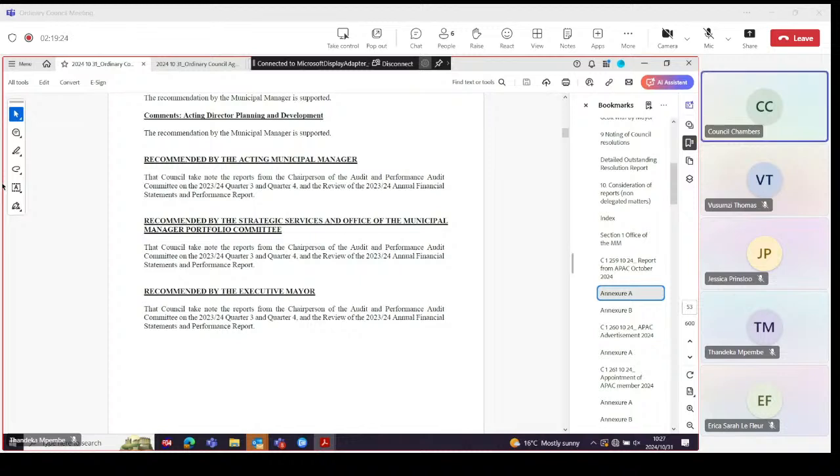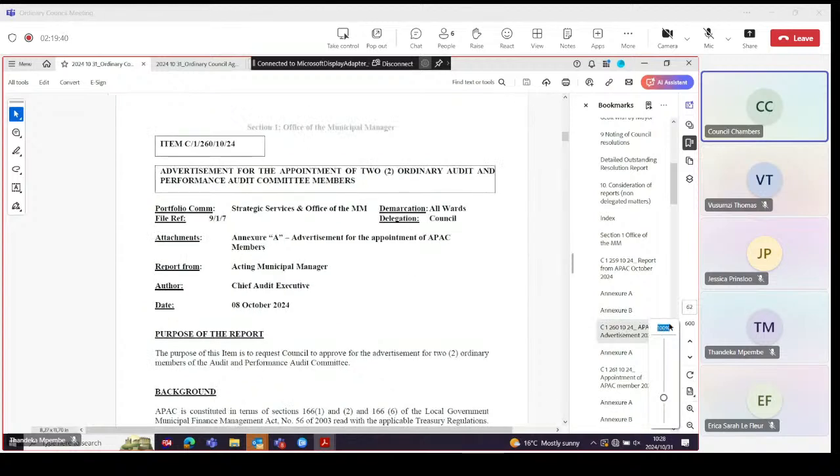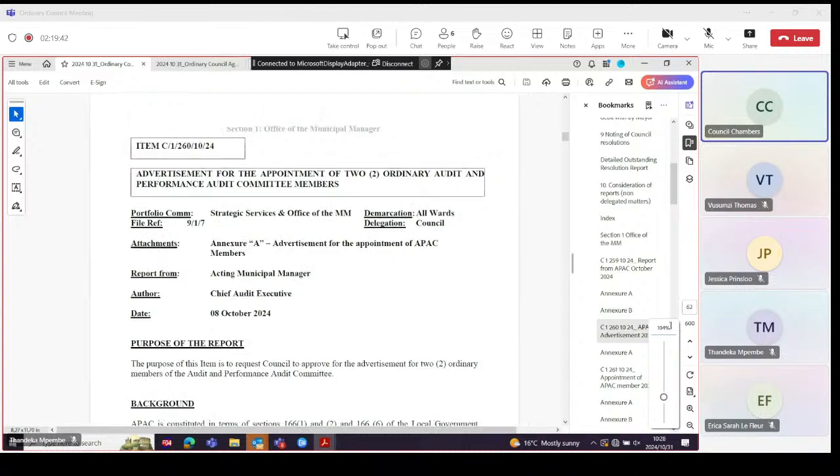Thank you very much. And can we ask you to remain seated for the next 2 items that are following? Thank you. We are moving now. Item C/1/260/10/24, advertisement for the appointment of 2 ordinary audit and performance audit committee members, page 62.